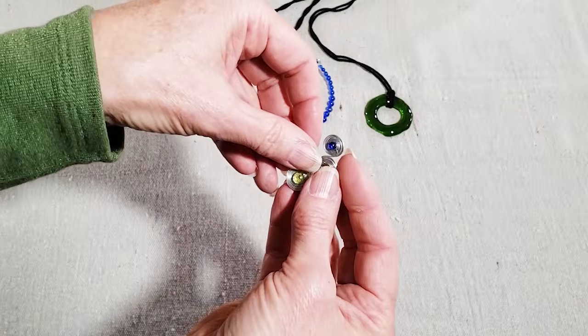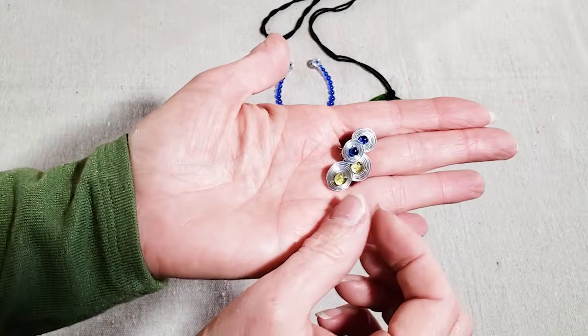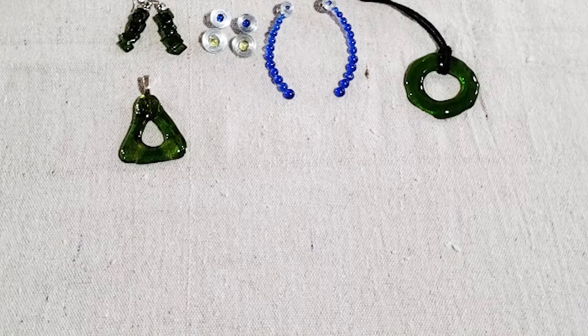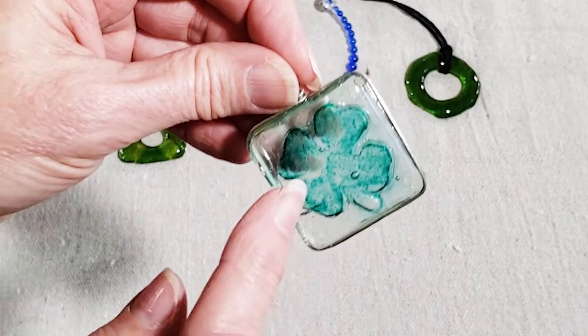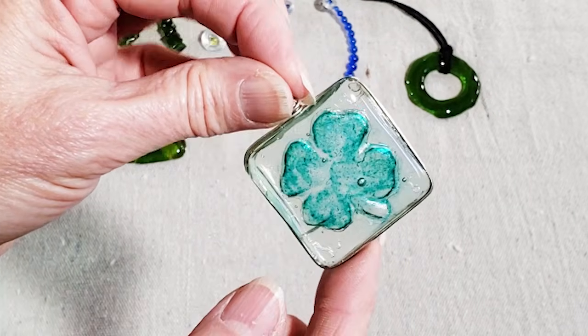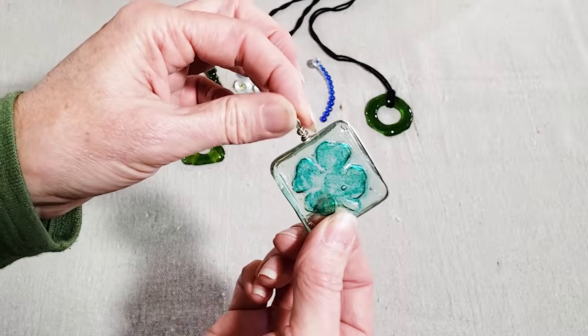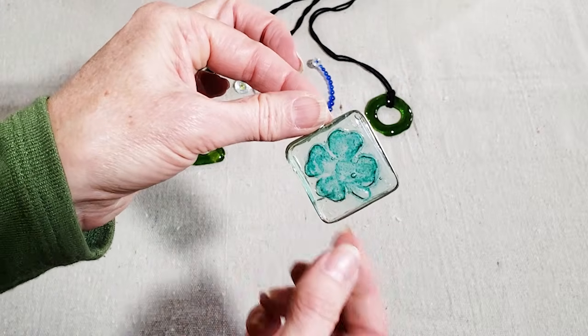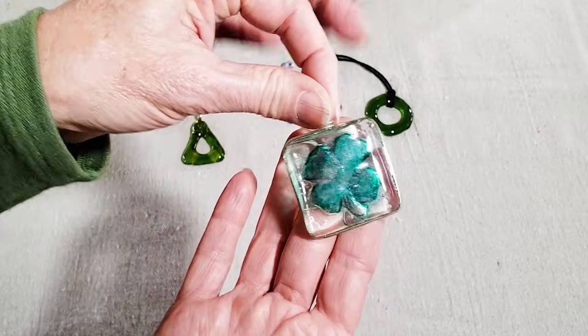Here's another version of that where I just coiled up some wire and put the little fused pieces in the middle. You can also do some other fun things with some impressions. Hopefully you can see that. I highlighted it with some alcohol ink, but you can cut out shapes from the fusing paper and make impressions in the glass when you're fusing it. So that's just another fun thing that you can do with it.